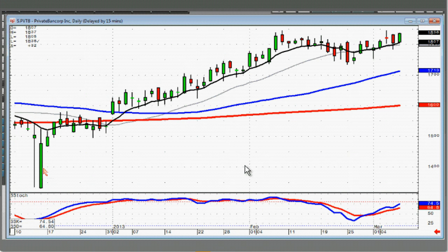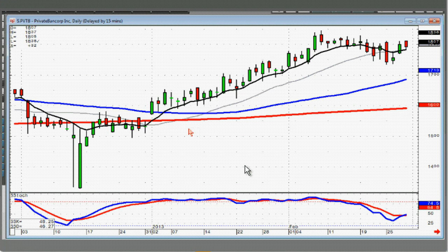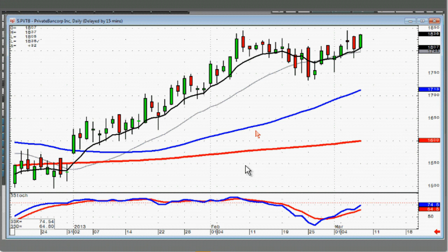Look where they started, kind of with a big, huge belt hold, tweezer bottom. Started this nice uptrend. Now, with any candlestick signal, the bigger the signal, the higher the probability that there's been a trend reversal or a change of investor sentiment.